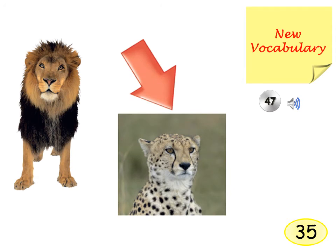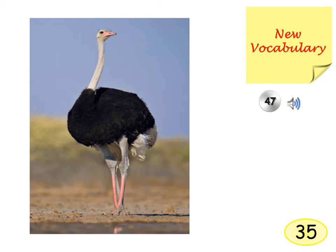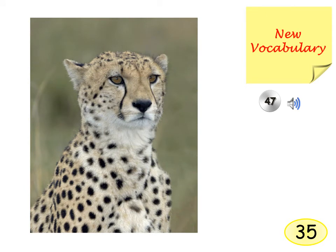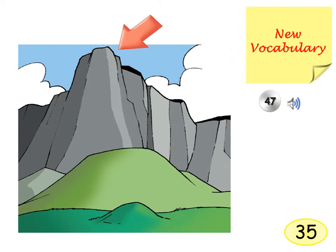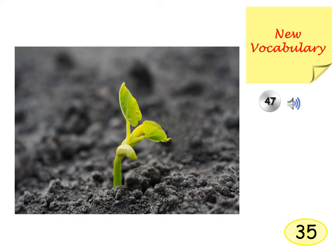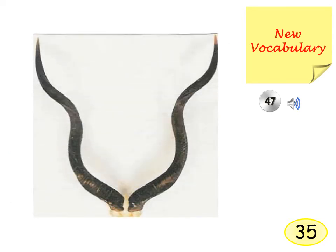Fastest. Heaviest. Ostrich. Rhino. Cheetah. Kangaroo. At the top of. Australia. Wild. Live. Jump. Horn.